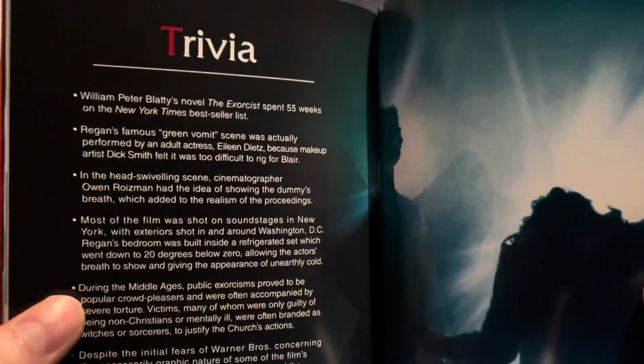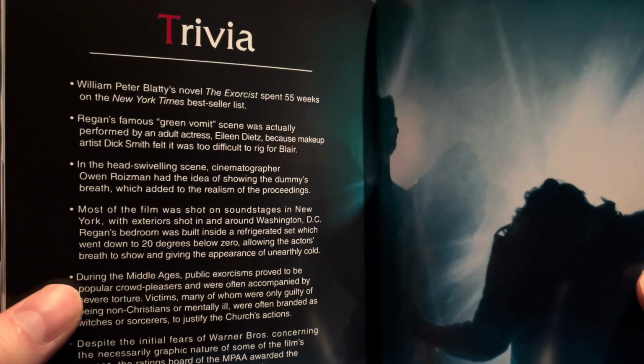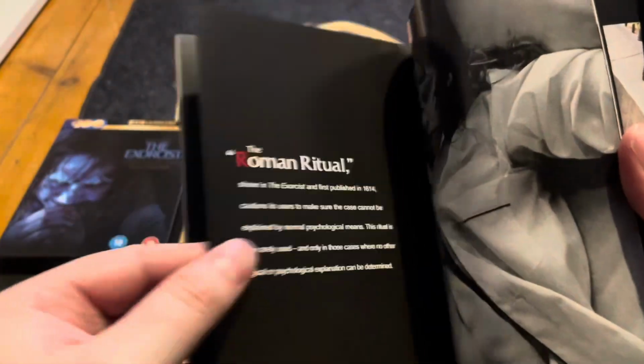I think I've heard of that before on the William Friedkin interview documentary film on Shudder. In the head swiveling scene, cinematographer Owen Roisman had the idea of showing the dummy's breath, which added to the realism of the proceedings. Yeah, so some interesting trivia there, plenty of stuff there.